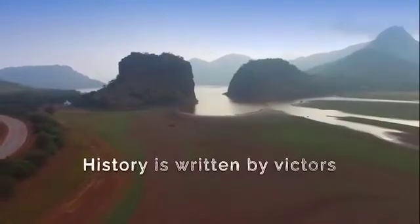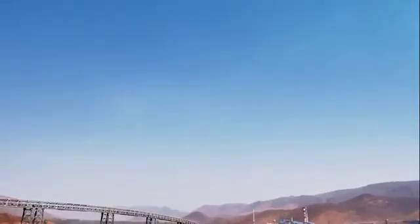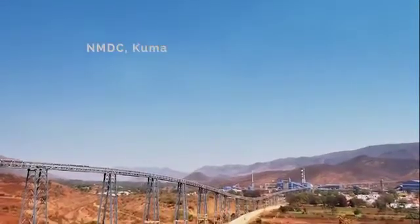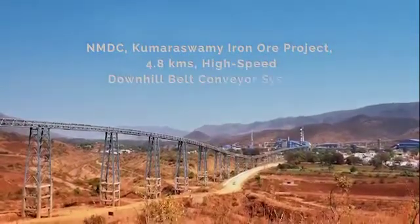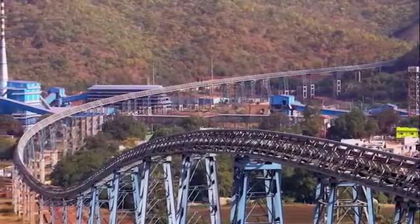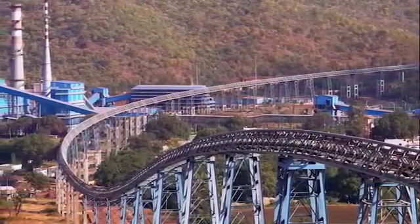History is written by victors. Winston Churchill. The task assigned was to design and commission an ambitious project. The NMDC Kumaraswamy Iron Ore Project, 4.8 kilometers high-speed downhill belt conveyor system. This giant piece of equipment, also known to the locals as the Anaconda, for good reasons.